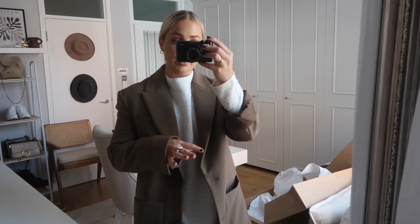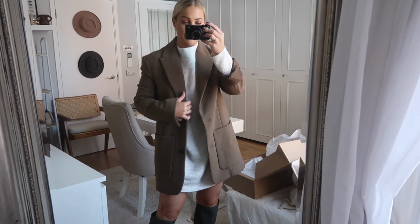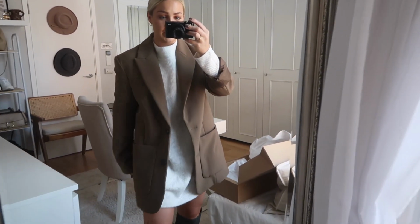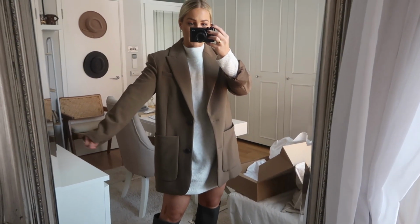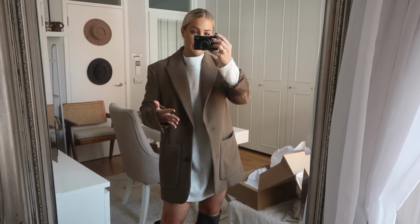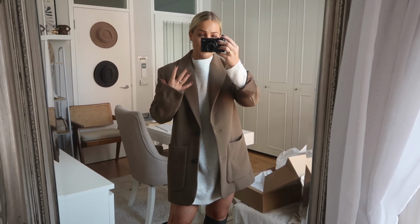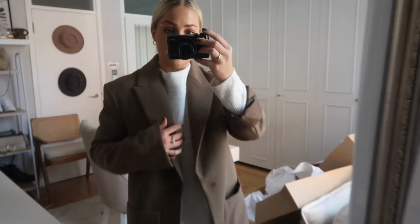Okay, so this is the blazer in the size extra small, and it's made me realize I definitely don't need the small because, as you can see, this is really oversized as it is, and the arms are quite long, so I've just rolled this one up to see how it will look. But I just love this blazer. It's so thick, good quality. This is definitely going to see me through, and I know I'll wear this a lot.